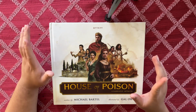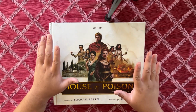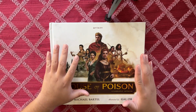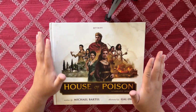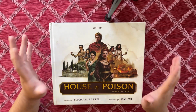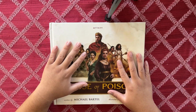So what we're gonna do is, I'm not gonna show you the entire book, but I'm gonna show you maybe bits and pieces that I really enjoy, kind of separated so they're in a vacuum, so you don't get too much of the story. We're going to look a little bit through the book, and I'll give you just a little preview of it.